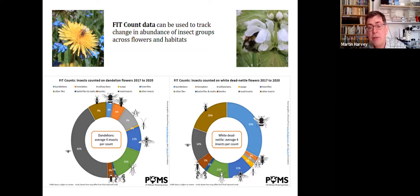On the right hand side of this screen, we've got the equivalent chart for white dead nettle, which is also in flower now, and which also attracts an average of 4 insects per 10-minute count. But the makeup of the insect groups is quite different for white dead nettle, and bumblebees are particularly fond of white dead nettle. Those quite deep flowers are sort of designed, or evolved at any rate, for bumblebees to dig their way into and to reach the nectar that's right at the base of the flower. So they tend to be a good feature of the white dead nettle. But again, you do get a range of the other insect groups visiting from time to time.